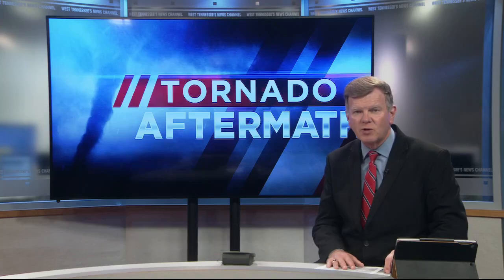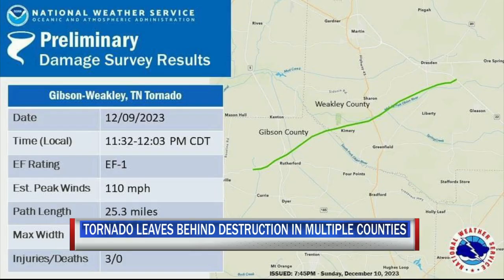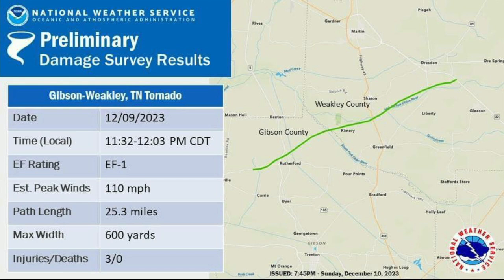Saturday afternoon, a tornado ripped through West Tennessee communities, leaving behind a path of destruction. WBBJ 7 Eyewitness News reporter Garrett Evans followed that path and spoke to those affected along the way. The path of the tornado, 25 miles long, at maximum width, 600 yards. It began east of Yorkville in Gibson County and traveled to an area southeast of Dresden.